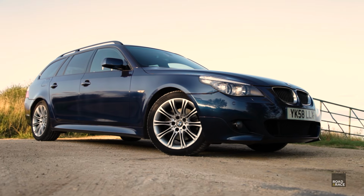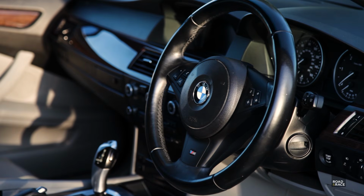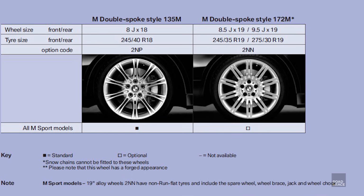My car, the one I bought, came in the M Sport spec, and for the extra money you get the M5 body kit, which is front bumper, rear bumper, the sports seats, sports steering wheel, and the 18-inch 135M dual spoke alloys, which I think are probably the nicest wheels for this car. If you're looking for a 19-inch wheel, the 172M was an option, and these didn't come with run flats. That's quite good to know.